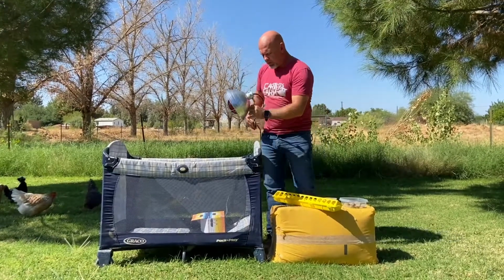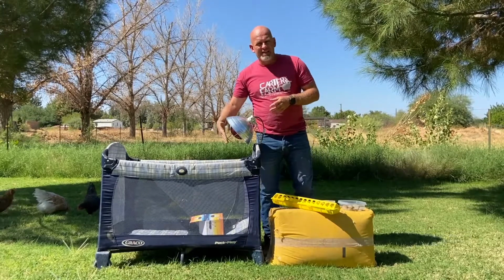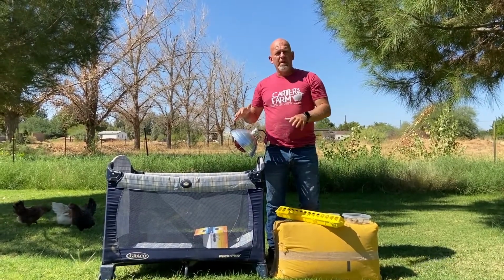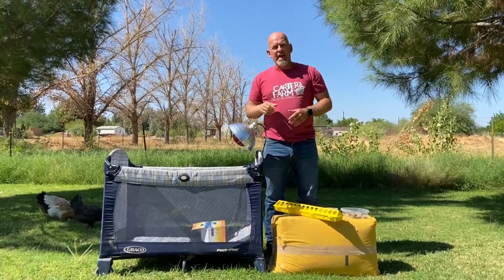So that's one of the main things. So no draft, food and water that they can get to, and heat. If you can do those 4 things, you will be very successful in raising your chickens to become full-grown adults and start giving you the eggs that you were looking for in the beginning.